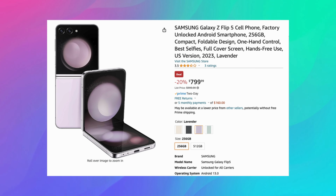There's a massive deal going on at Amazon right now where you can get it for up to $200 off. That's right, 20% off for only $799. You can get the Z Flip 5 on Amazon. I'll link it down below if you want to take advantage of this crazy, crazy deal.